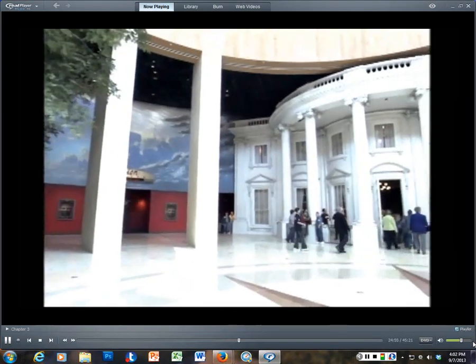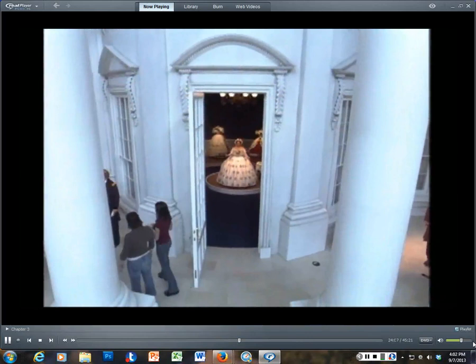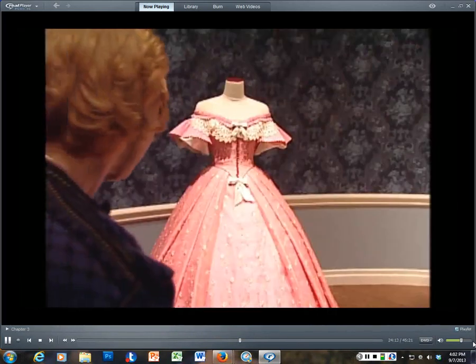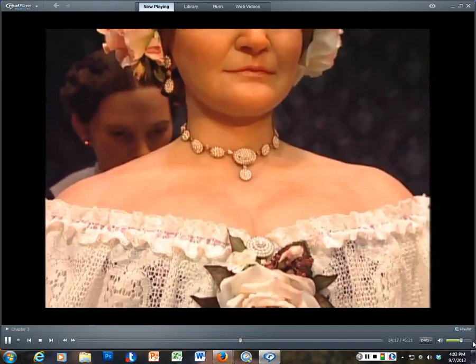The second part of Lincoln's journey starts in the White House years. In the Blue Room, politics takes a backseat to style. In 1861, hoop skirts, bare shoulders, and lots of lace are all the rage.